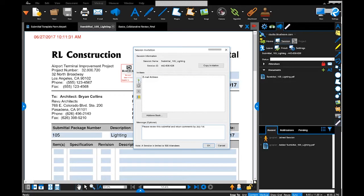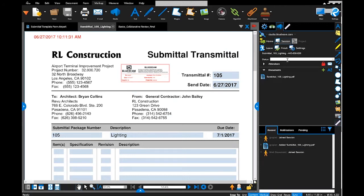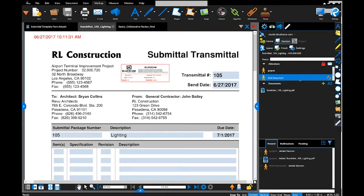But before I do that, I want to make sure that I take a look at the attendees list as well. So down here in the attendees, you'll see my colleague Matt Beaumont has joined us in this submittal review. I, as the contractor, have sent this over to the design team, and Matt is part of that design team, and he's going to go ahead and make some comments in the Studio session.